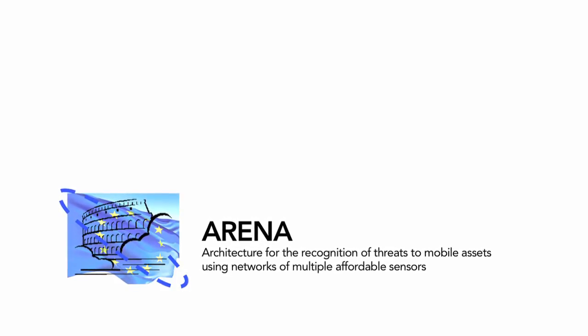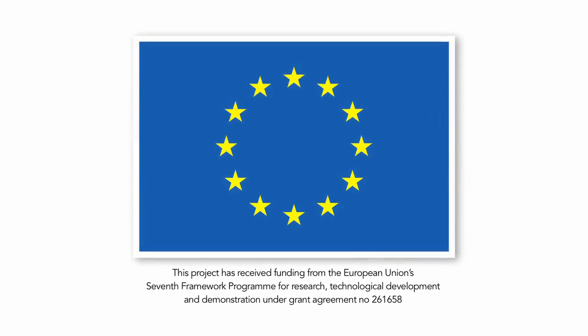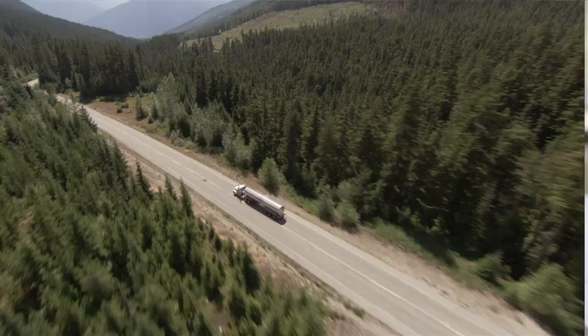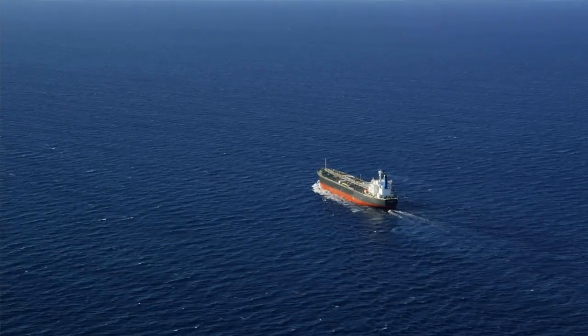ARENA is a security research project funded by the European Commission as part of their 7th Framework Programme and aims to address such a need. The project addresses the need for flexible and affordable surveillance system for high-value mobile assets. This includes trucks, trains, ships and oil rigs.